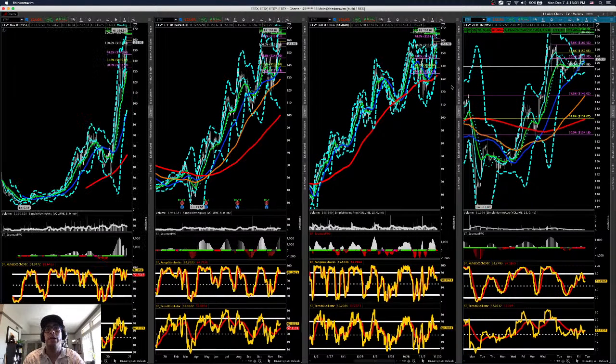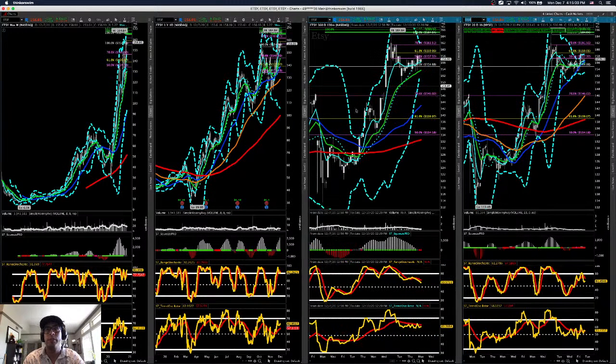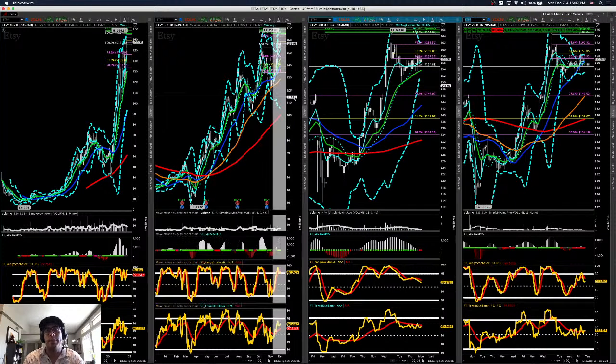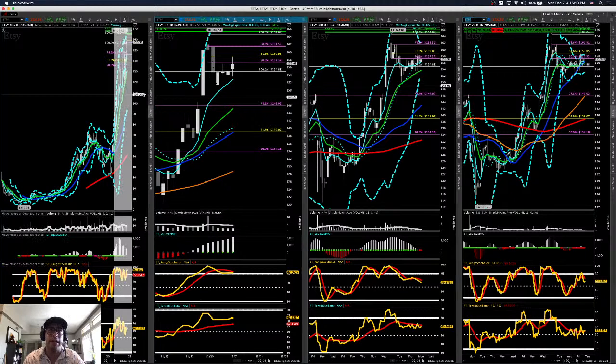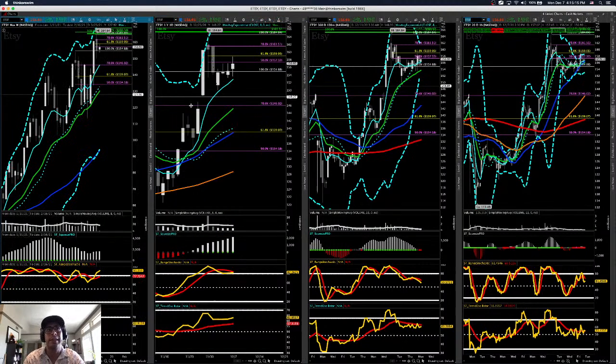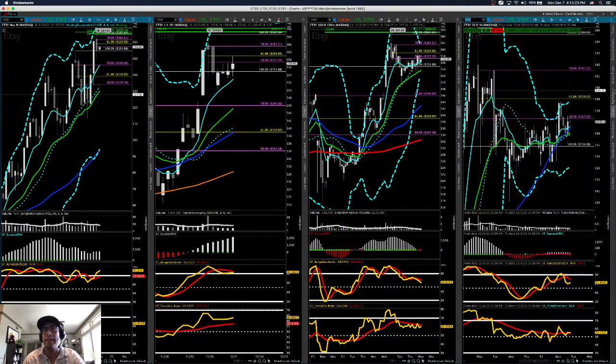So Etsy here, it doesn't really have a daily squeeze, but it does have daily trend. And I think this thing can get up to about 165. So I happen to have two levels of confluence there on Etsy at 165, and I think that's kind of where it's going. It's the upper weekly Bollinger, it's your symmetrical targets, et cetera, et cetera, big round number. So on Etsy here, I did the 155.